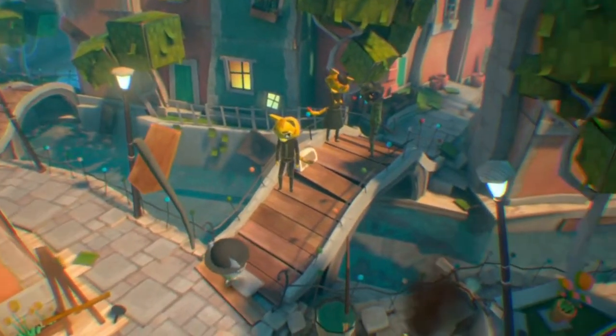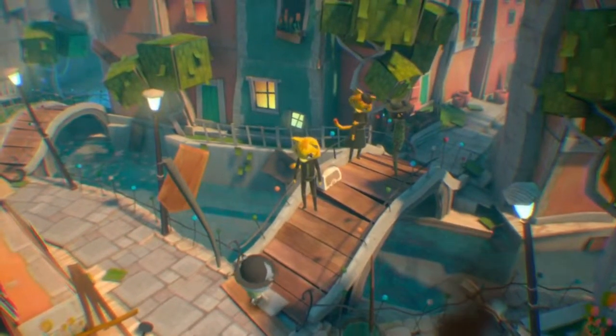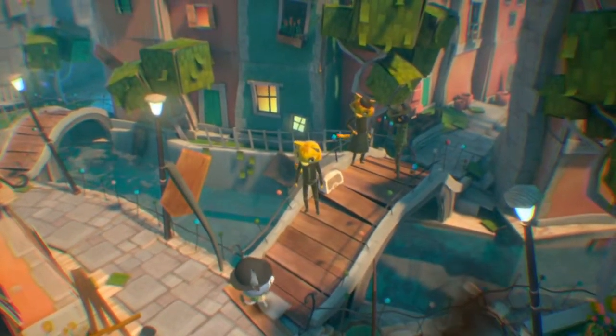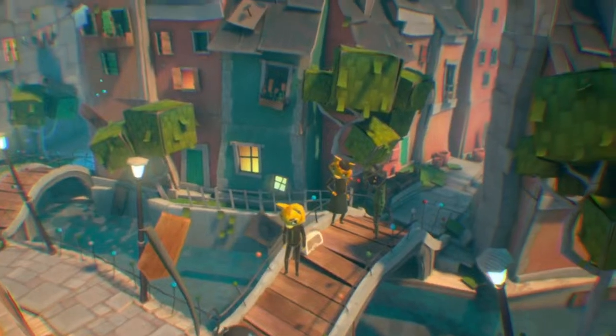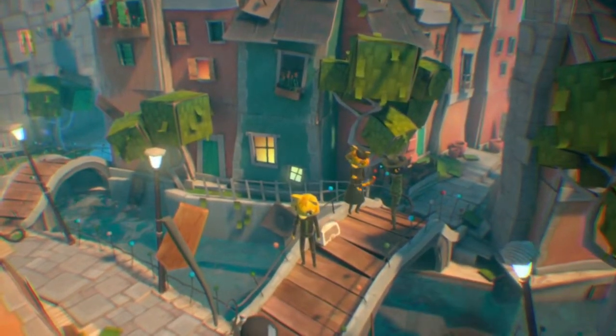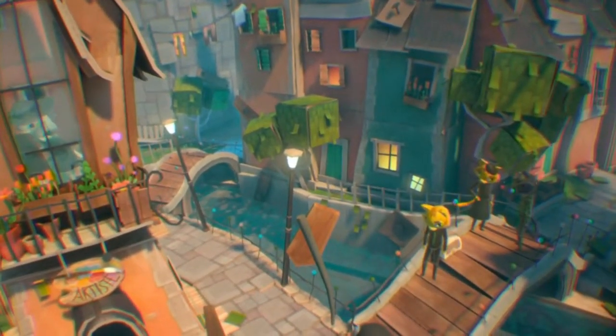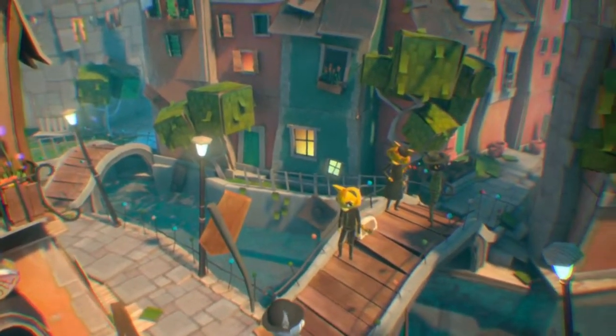Excuse me. I need to cross the bridge. Are you sure you want to do that? None shall pass. You're blocking this bridge as a statement. Why? Because there's no art in this town. So you won't let me through because you want more art? Little guy gets it. Good for you, little guy.